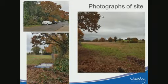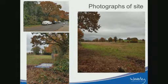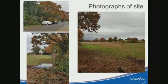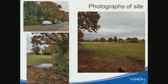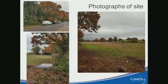So as mentioned, the application site comprises an open field. The top left photo shows Alfold Road, where the site access would be provided. The bottom one shows the western boundary, so this is the boundary that you can see in this photo here, but taken within the site. And then the main photograph here just shows the field in full.